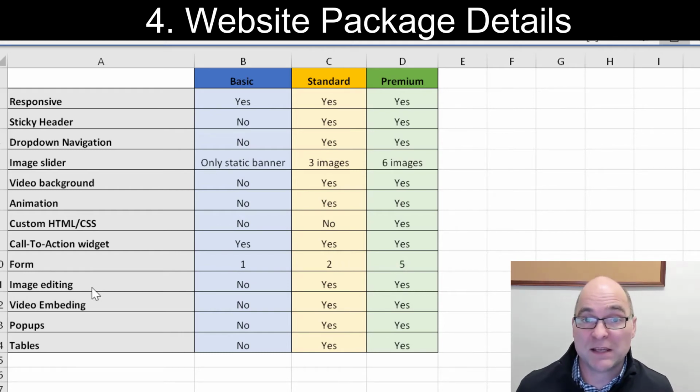Image editing, if you want our team to edit, let's say you have an image you want to use, but you want the background to be cropped and the colors to be tweaked, or the filter to be, I don't know, more lively. We're not going to edit the main image in basic plan, but yes for standard and premium plan. Video embedding, no in basic, yes in standard and premium.